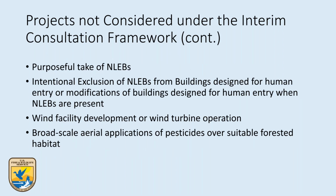Other prohibited acts are purposeful take of northern long-eared bats, intentionally excluding northern long-eared bats from buildings designed for human entry, or modification of buildings designed for human entry when the bats could be present, wind power projects, and then broad-scale aerial applications of pesticides over suitable forest habitat.